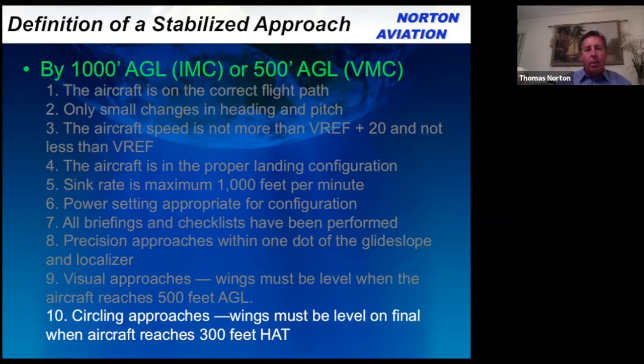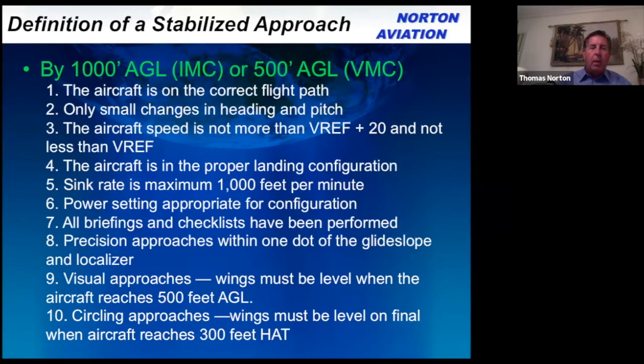And then on circling approaches, wings level by 300 feet. Obviously, that's pretty low. That's a mile final. And that's one of the reasons why I really don't like to do circling approaches, because they lend themselves to unstabilized finals. So there they are, the 10. Take a picture. Obviously, this is all being recorded, but those are the things that are going to have to be in your bag of tricks and be disciplined to follow, those 10 stabilized approach criteria.